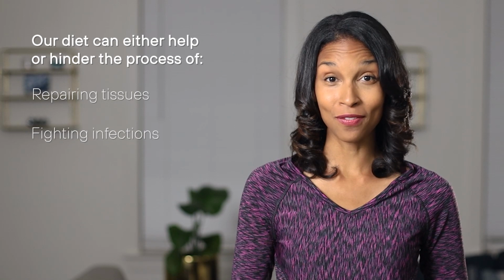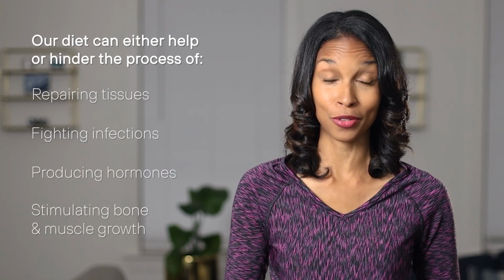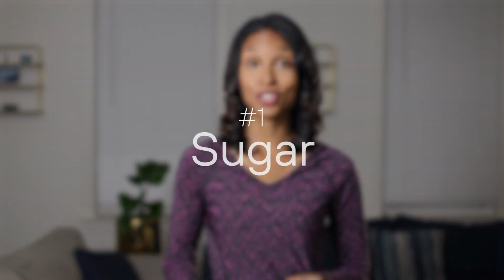on your metabolic health. Our diet can either help or hinder the process of repairing tissues, fighting infections, producing hormones, and stimulating bone and muscle growth. Here are 5 food categories that you should assess when looking to optimize your metabolic health. Number 1, sugar in all its forms.